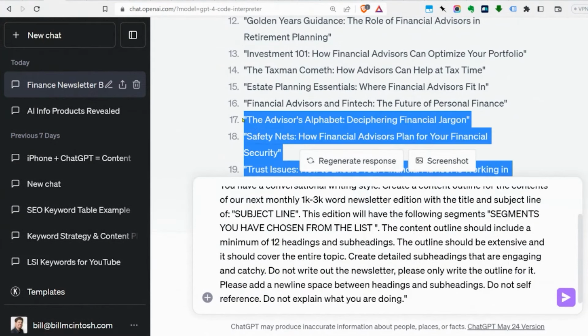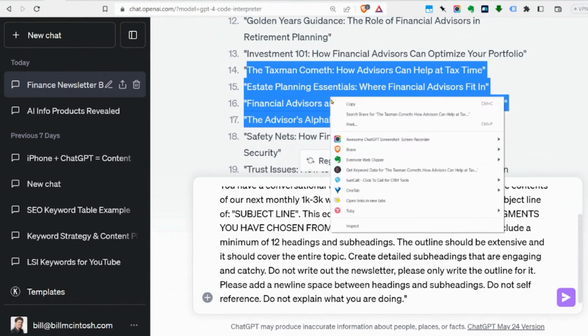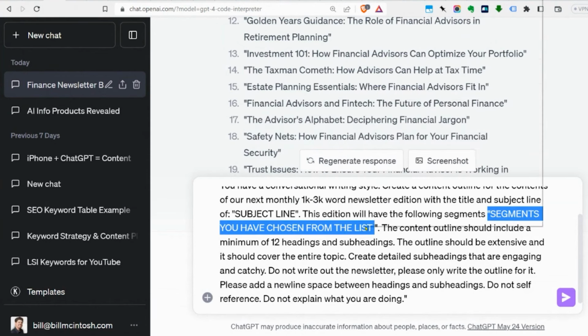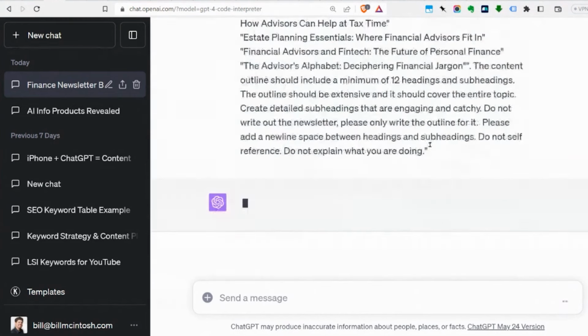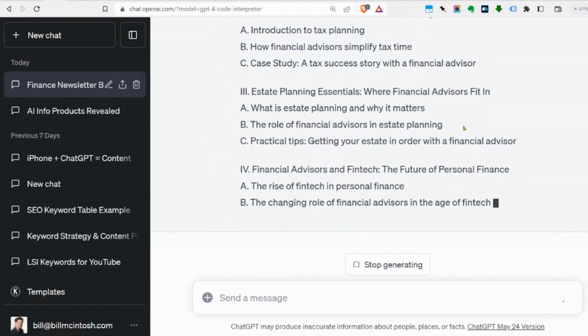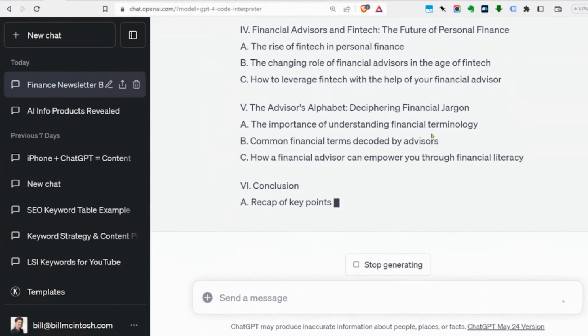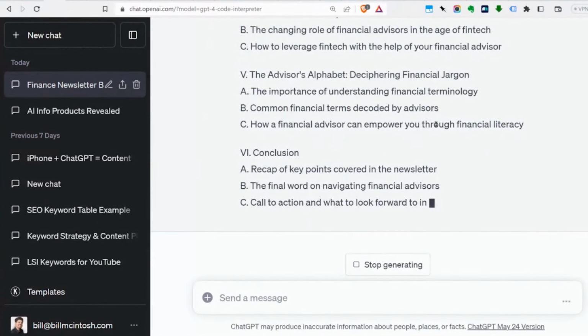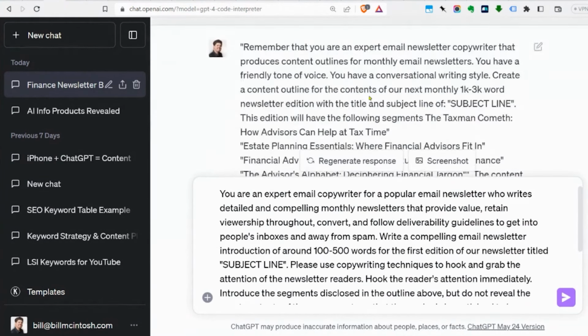Let's just say, just for fun, I'm going to take these as examples. I'm going to paste them here and submit. So now it's planning out our newsletter for us. We grabbed 3 topics out of the suggested topics or segments, and it's building an outline for us. And then our next prompt is going to give us the intro to our newsletter.